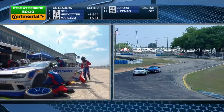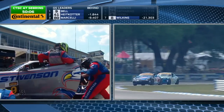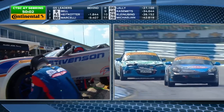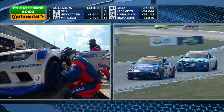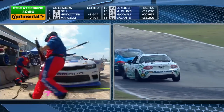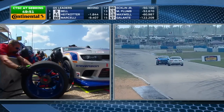The leader's in, Brian. Driver change going on for the number 9, the Stevenson Motorsports Camaro. They will take 4 tires. I'm looking at the left side tires going on, and the crew's setting up right side tires on the wall. Full load of fuel. A little more comfy in the cockpit here in the 9 as all the driver aides are working here, and they'll get this 9 back out in front. They pitted from the lead.